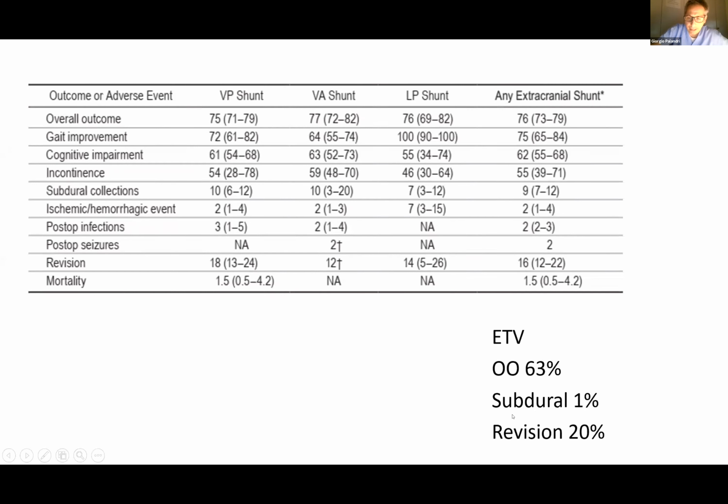As regards ETV, we must say that the overall outcome is a little bit less favorable, accounting for 63% of the patients. Of course, we had much fewer subdural collections, but the revision rate was high, due to patients who did not have a favorable outcome and then switched to the shunt procedure.